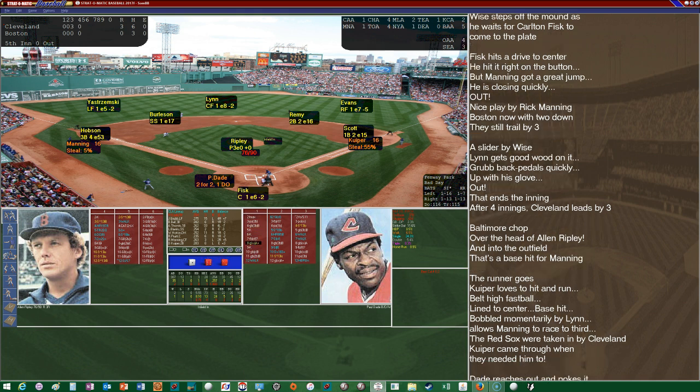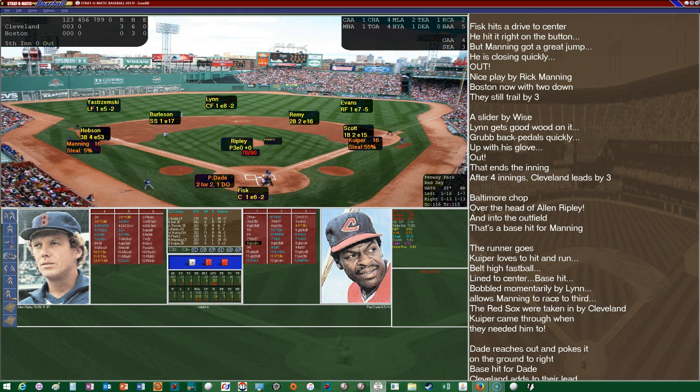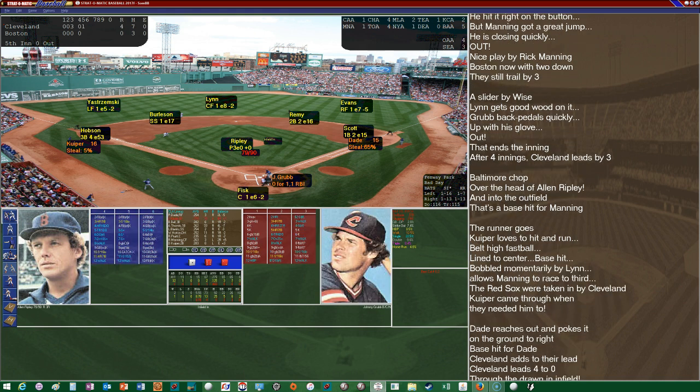And he's going to ground to second. No, actually, no. Looks like he poked that one in. I thought it was a ground ball to the shortstop, but it's actually a single. And the Indians score another run, and Kuiper moves to third, so runners are at the corners again. And the Indians now lead 4-0. Fisk comes out and starts talking to Ripley.